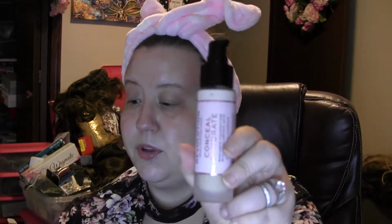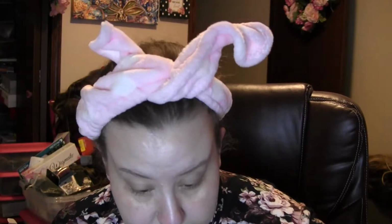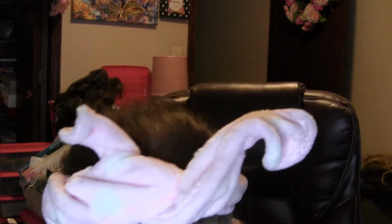It has a beautiful rose gold cap, and then it has a wonderful pump, which is different than the other one that I love by them, which I think I have up here somewhere in my stash. Let's see what I did with it. I have things in so many different places. I'm trying to find it so I can show you.